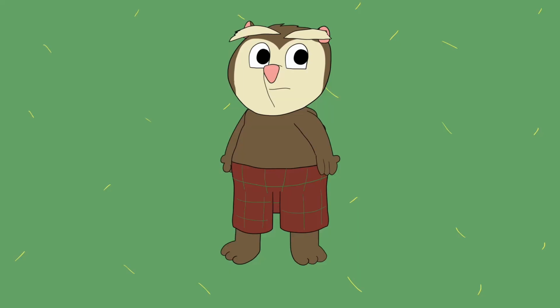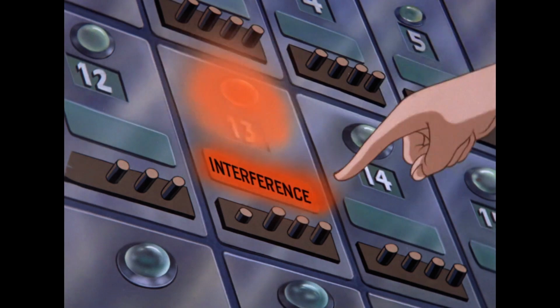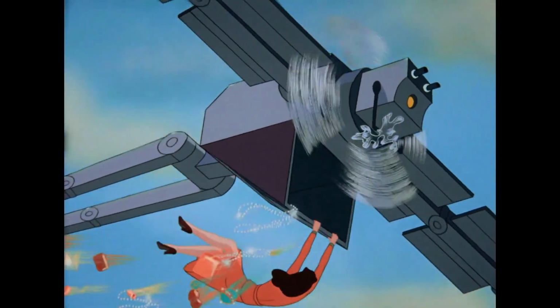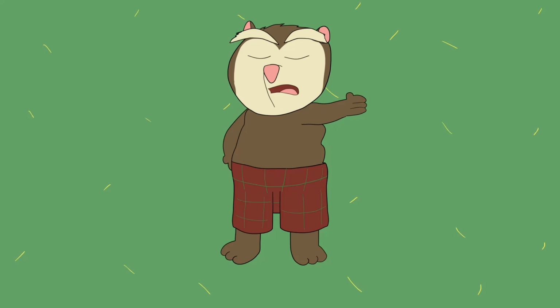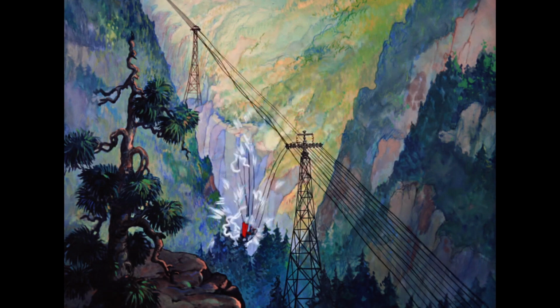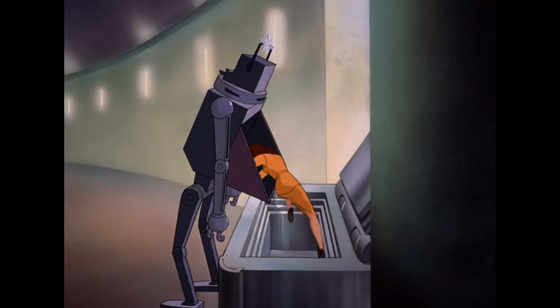Oh, is this another first for Superman? Kinda. It's the only time he uses X-ray vision in a Fleischer cartoon, and for good reason. He spots Lois and tries to break in, but the interference registers on the inventor's control panel and... Lois Lane, proving that just because you can stow away in a robot doesn't mean you should. As Superman gets tangled in some pylon cables, Lois is tipped back in, and she's brought to the inventor's lair.